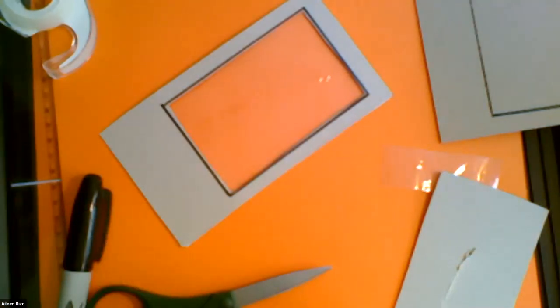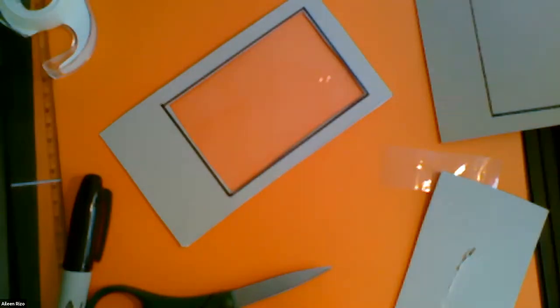So what I've done is have young children go on a little scavenger hunt around their house to find something that's a circle that they can trace, because drawing a perfect circle freehand can be very difficult. So drawing a circle might be easier if you go around your house and try to find something in the shape of a circle that you can trace.